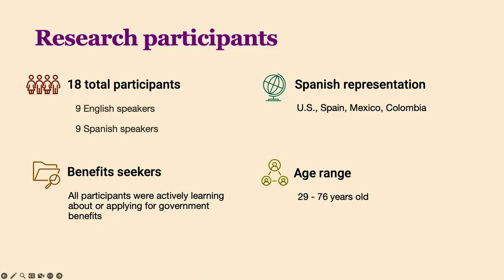We sought to achieve some balanced representation among varieties of Spanish. So we got Spanish speakers, some located within the US, as well as Spain, Mexico, and from South America in Colombia. All of the participants were also active benefit seekers, so they were people who are actively in the process of learning about or applying for benefits from the federal government. In this case, it was specific to the death of a loved one benefit finder tool. We have a pretty decent age range as well, the youngest participant being 29 and the oldest 76 years old.